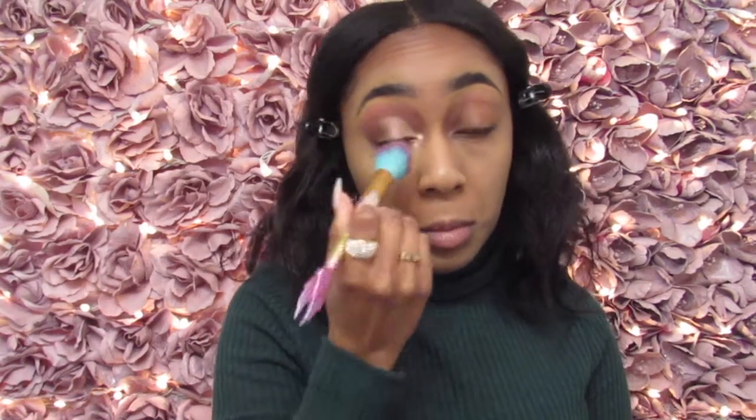Before I do my other eye off camera, I'm just going to use a tad bit of the Makeup Revolution Banana Powder. And this I got in the shade Banana Deep. So I'm only going to use a little bit to set under my eyes.